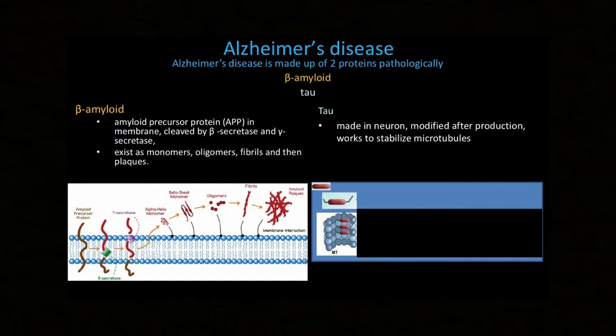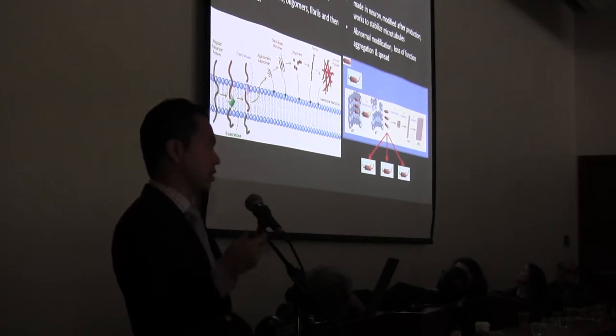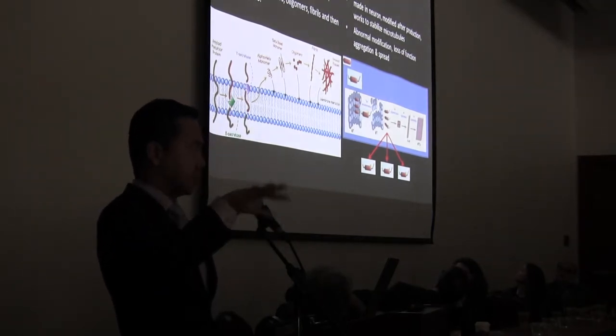Now, for reasons we don't know, the tau protein can sometimes be abnormally modified. Maybe it gets an extra acetate group or a lot of new phosphate groups, kind of like this yellow circle here. And for reasons we're not entirely sure, the tau then starts to lose its functions. It leaves the microtubule. The microtubule is not as stable. And the tau will start aggregating and becoming toxic and ultimately forming these aggregates called tangles. But we also now know that the tau protein can exit the neuron and travel to other neurons and then replicate other tau proteins, making them bad and making them aggregate together and causing a downstream effect.